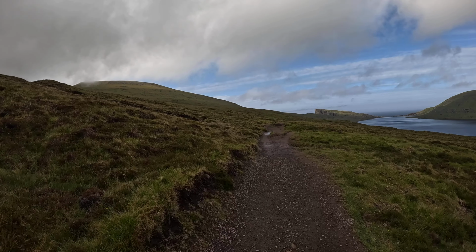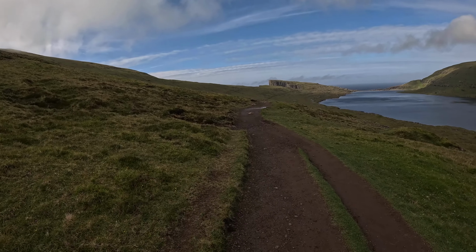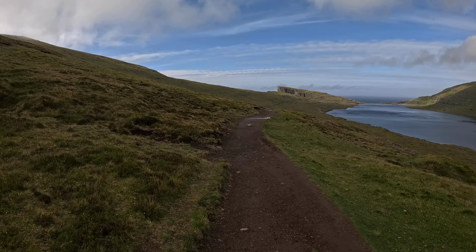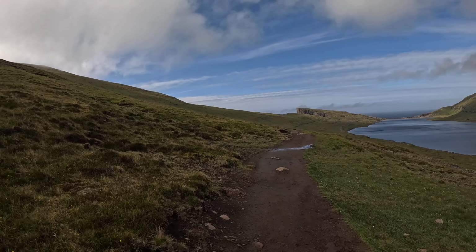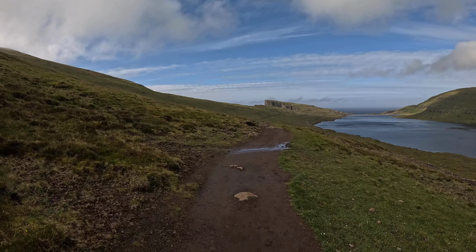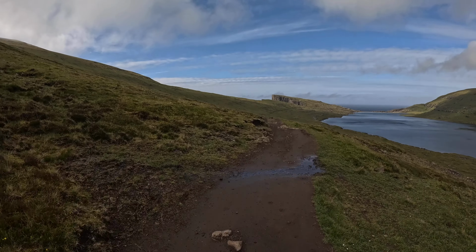So we are getting closer. I don't have much to update because the path was pretty much the same. So yeah, it's pretty boring. It's been a really easy trail so far. No ups or downs, just flat like this. If the path continues like this, I'll probably show you once we are over there.